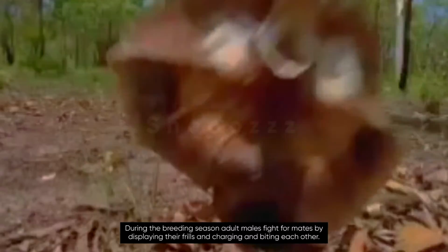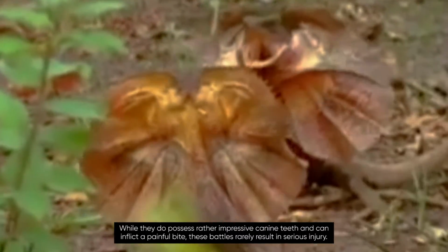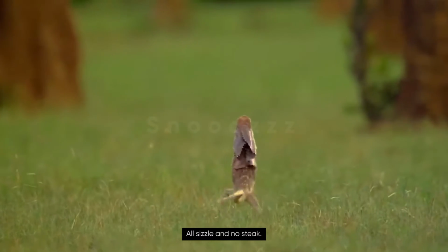During the breeding season, adult males fight for mates by displaying their frills and charging and biting each other. While they do possess rather impressive canine teeth and can inflict a painful bite, these battles rarely result in serious injury. All sizzle and no steak.